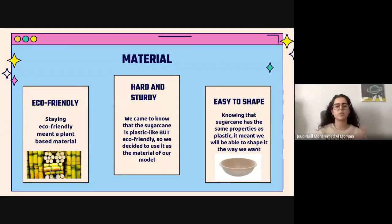Considering the material that we're going to work with, we needed something that would be eco-friendly, hard and sturdy, and easy to shape. After conducting our research, we came to know that sugarcane has almost the same properties as plastic, but it is eco-friendly. It is hard and sturdy and easy to shape, so we came to realize that sugarcane would be our perfect match to work with.